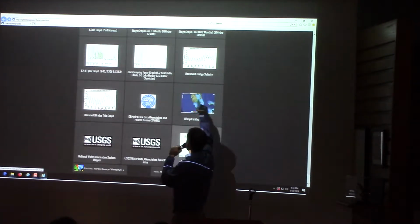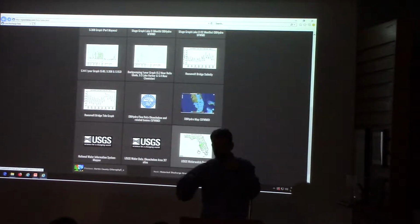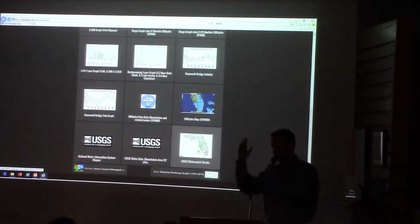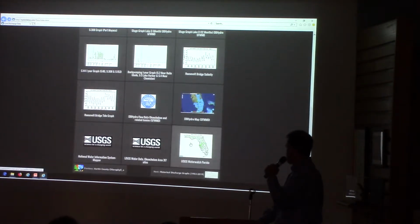It's like a Google Earth page that has like thousands, like every single structure is on there. You can zoom in on Google Earth, you can click on a structure, it pops open the page for the structure, and then you can go to the DB Hydro page and download data or look at what's coming out of that structure. This is the USGS Water Watch, which is similar.